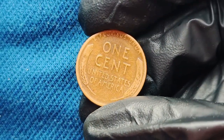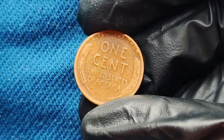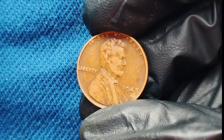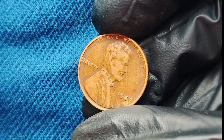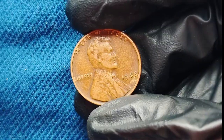Because the next world-shaking discovery won't happen to the person who assumes, but to the person who looks. And who knows? The next 1948 no-mint mark Lincoln cent worth a fortune may already be in your hands, waiting for the moment you finally see it.